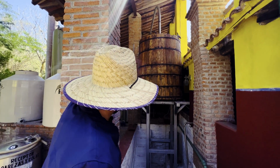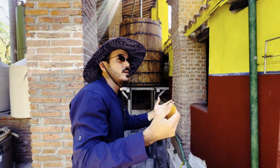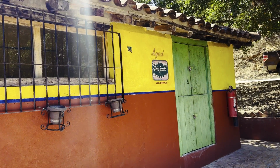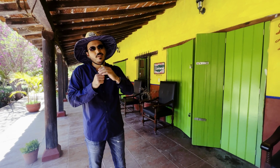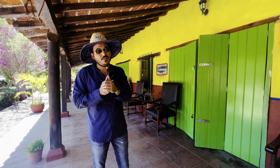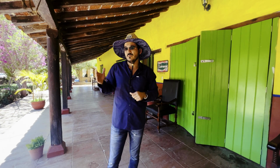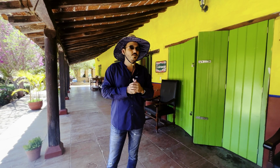So after this second distillation, guess what? We have tequila. They prefer good quality tequila, and like I said, this is a good quality tequila. We were in different competitions in the States, and you can see we have different medals.